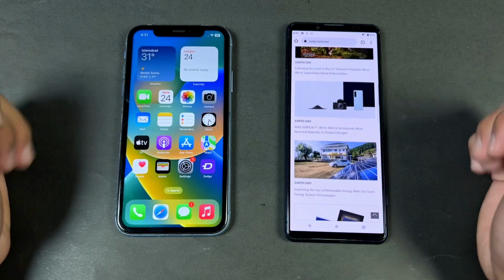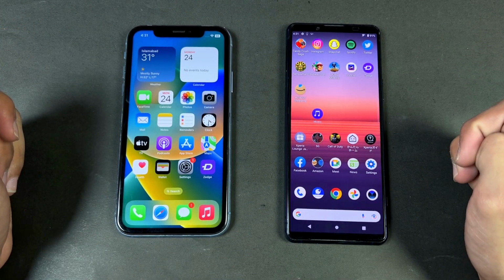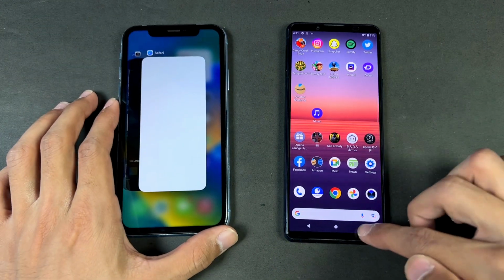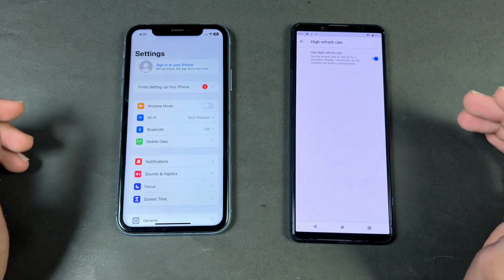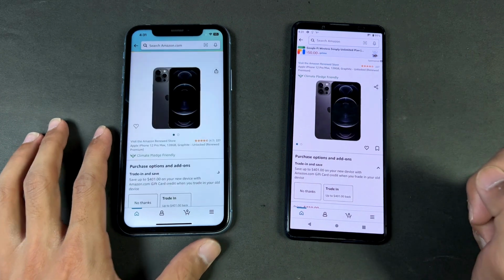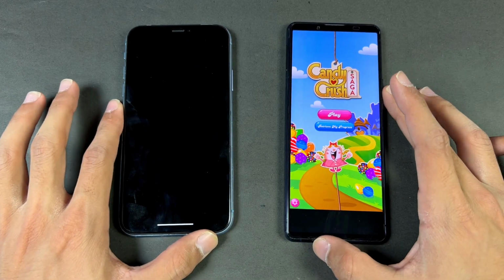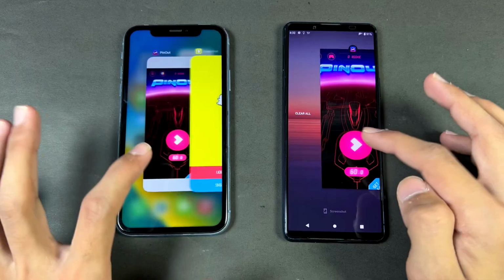So now let's check out RAM management. The iPhone XR has 3 GB of RAM, while the Sony Xperia 1 Mark II has 8 GB of RAM. Again, this phone is running on Android 11. Phone dialer still there. Let's see settings, still there. Amazon shopping, that got refreshed on the iPhone, but it is an in-app refresh only. Let's see Candy Crush Saga, refreshed on the iPhone XR. Instagram still there. Let's see Pinterest.